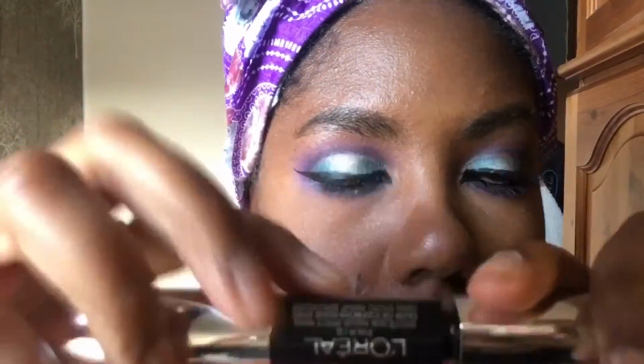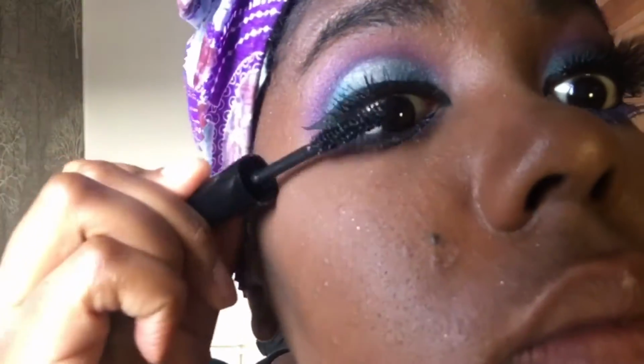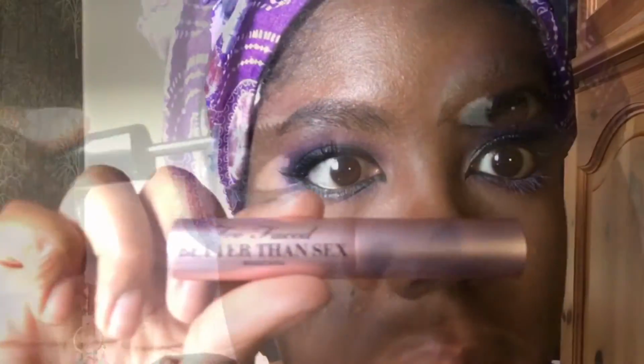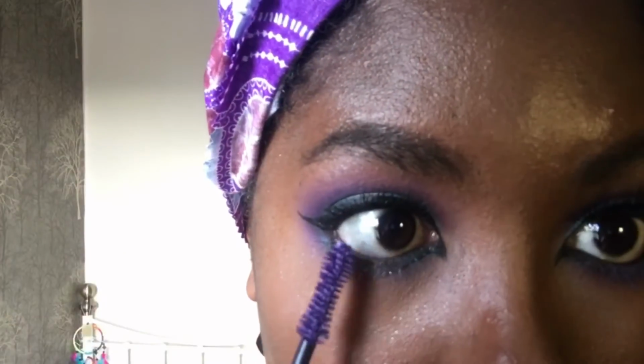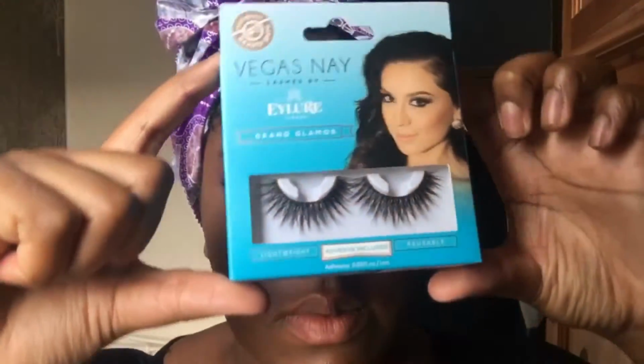So I'm going to take the primer side of this mascara and coat both my top and bottom eyelashes. But what I'm actually going to do is just use the black on my top eyelashes. And then on the lower lash line, I'm going to take the Better Than Sex mascara that comes with the collection. And it's purple! I'm just fangirling a little bit. And then I'm just going to apply that to my lower lash line, which I think just looks pretty cool.